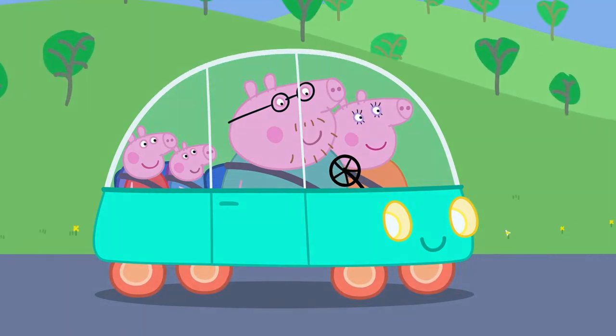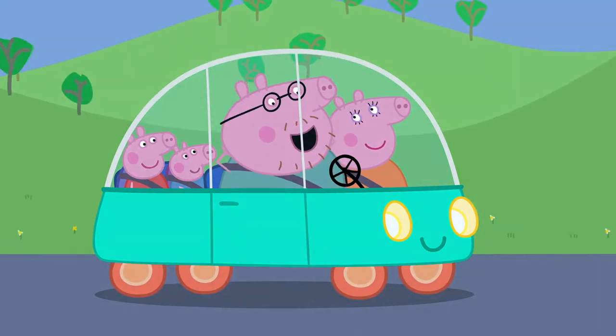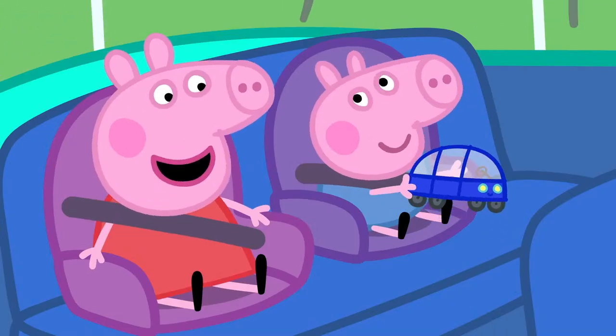Roger the car is driving safely. Amazing! Roger can do everything. George's car can sing.